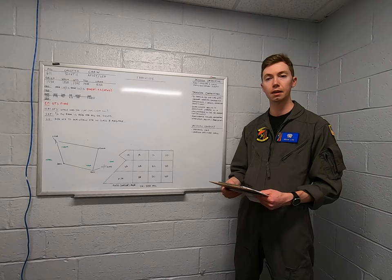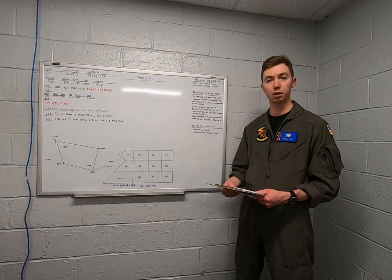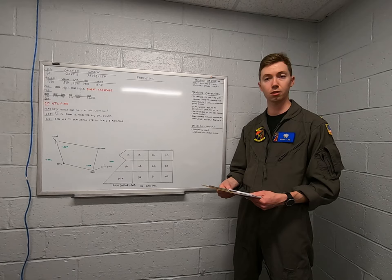the TACAN, then a right turn to 150, climbing up to 3,000, expecting that we can get higher in 10. On our initial check-in with departure, we'll request 2 blocks in the MOA, preferably blocks 1 alpha and 2 alpha. So the check-in for that would be departure, rocket 11 single, passing 2,000 for 3,000, request 1 alpha, 2 alpha.